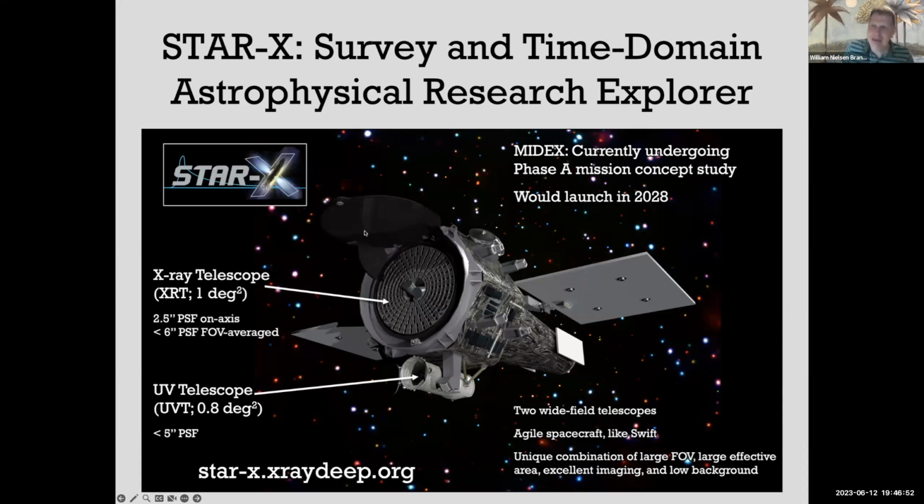So that I've now summarized XMM-SERVS. It's been very successful so far. The science is ongoing. And of course, we have desires to take this even further in the future. And there is a mission called STAR-X, which is the Survey and Time Domain Astrophysical Research Explorer. This is a NASA MIDEX mission. It's currently undergoing a phase A mission concept study. And if selected, we're in competition with one other mission, but if selected, it would launch in 2028.